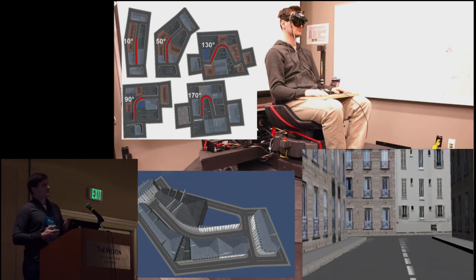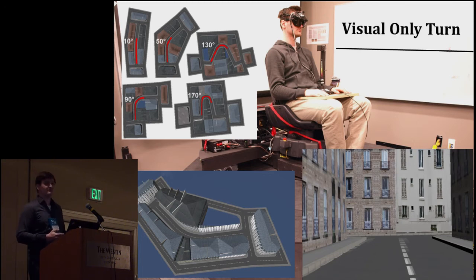And to answer the research question that was investigating the effects of the physical motion cues, we had two conditions. First one, called visual-only turn, where they didn't move physically at all. They only watched the movement and pointed as if they had moved in the virtual world, but there were no physical rotations. And the other one, real turn, they physically rotated as they rotated in the virtual world at the exact same speed and acceleration.